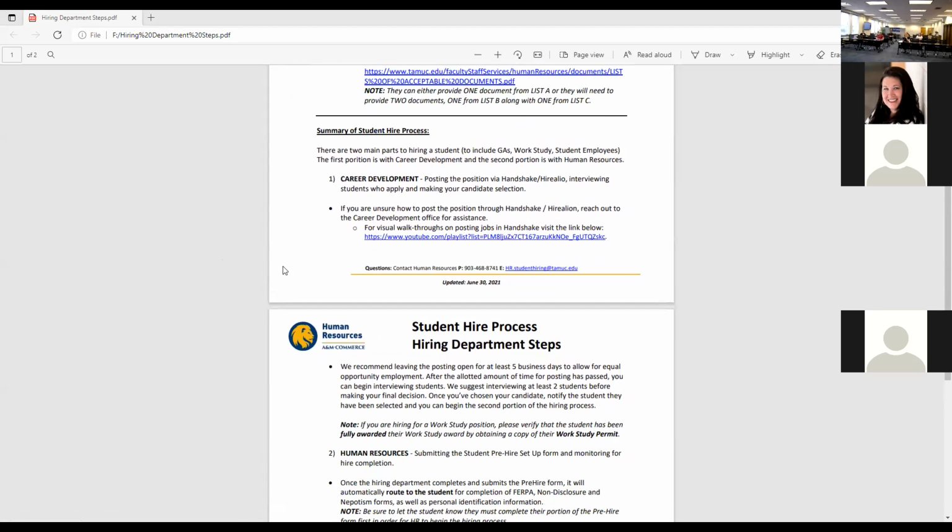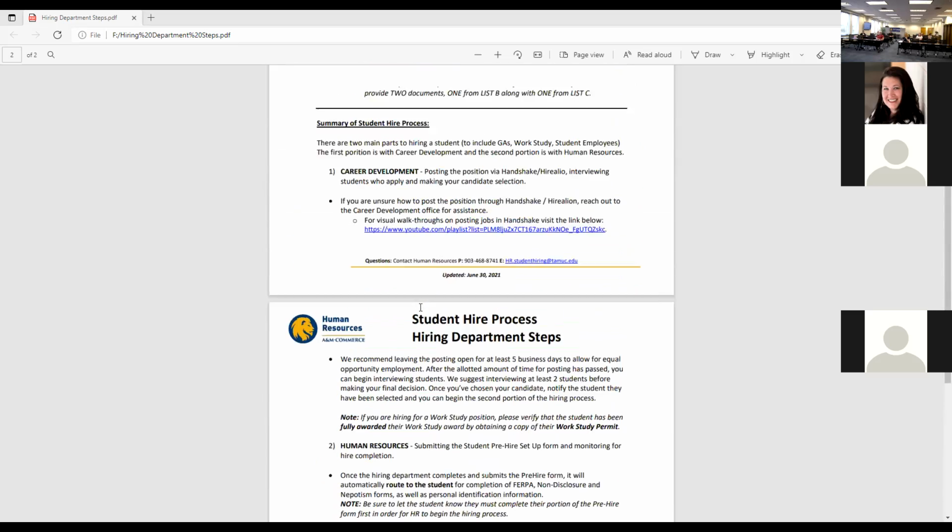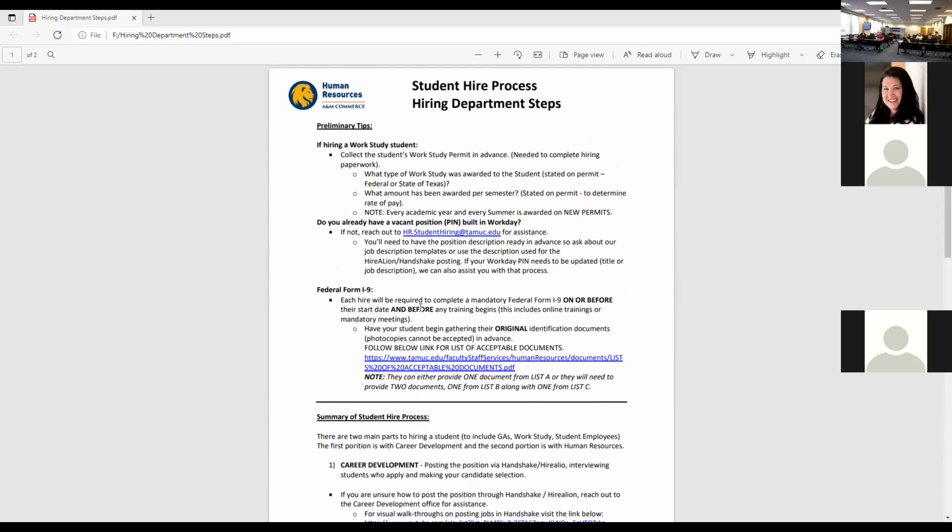For student hiring, it's really broken up into two major segments. The first piece does go through career development. And after you've chosen your candidate, the next piece is, of course, the HR piece. So this 2-page info sheet is really going to give you a lot of good information.